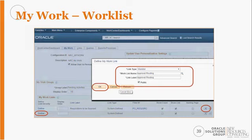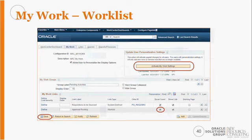So within My Work, there is also another link type, and that link type is Worklist. In that Worklist, there's a delivered item of approval routing. So it's all items routing for approval to you. And it's the same thing. Make it public, or if you don't want it to be public, define a role. I recommend being public because you don't want two layers of security. And then you could show count, show link, and once you're done, activate My Work settings.